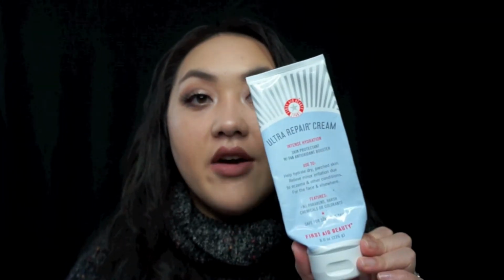The other moisturizer that I love is the First Aid Beauty Ultra Repair Cream. Now I use this on my body and my face, and some people think it's very thick, but it's actually not.